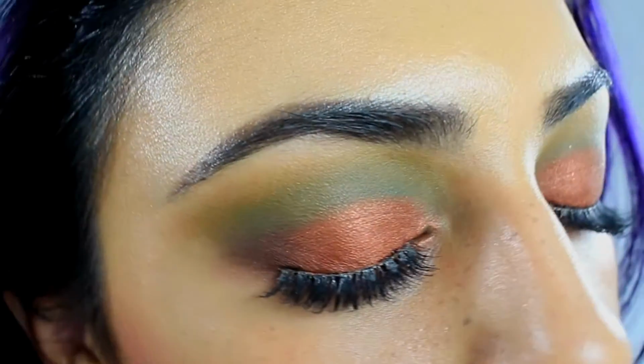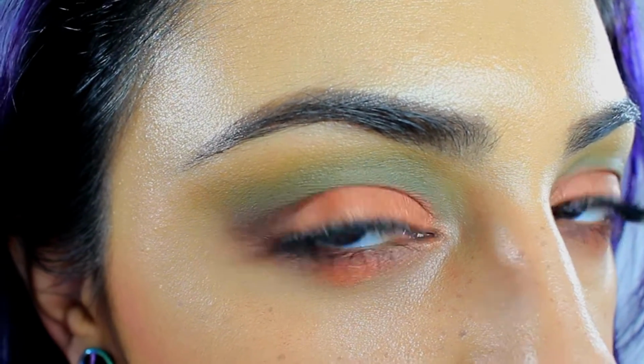This is the final product. It is super metallic, super copper, brass vibes. I just love it. So I hope that you enjoyed the tutorials on the 3 eye looks. Anyone can draw inspiration from this video, whether you are more drawn towards the nudes and the warm shades of the palette, or if you're like me who loves the crazy, wild, audacious colors of any palette.